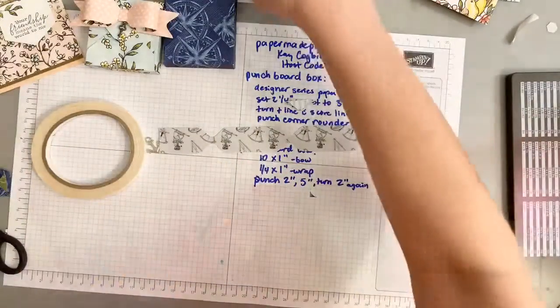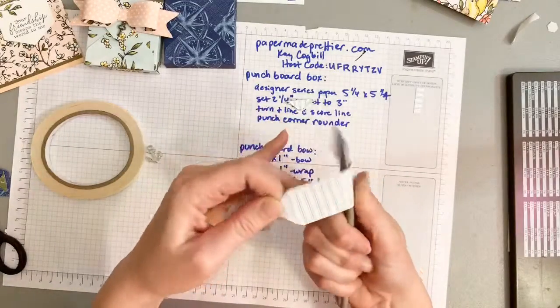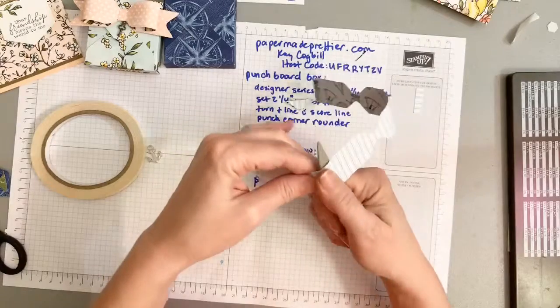All right, now you're gonna get your little scoring tool out, and you're gonna just use it to make this a little bit bowy.